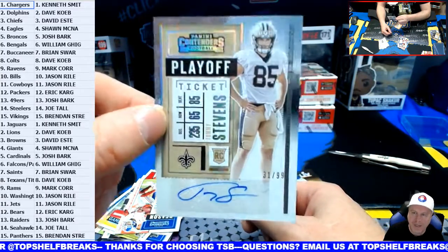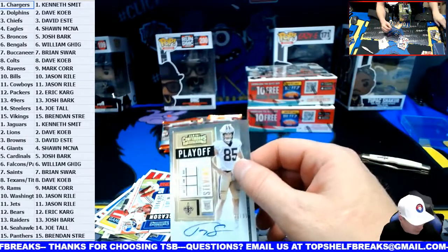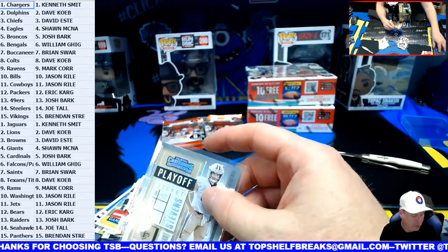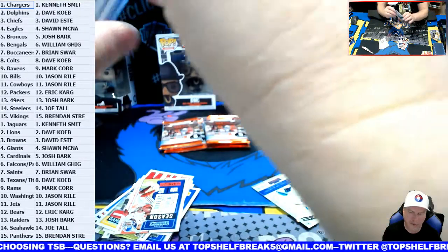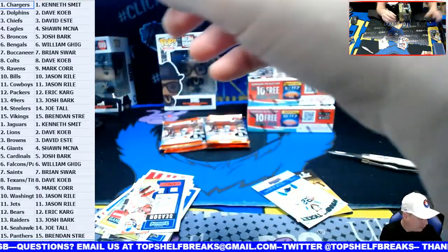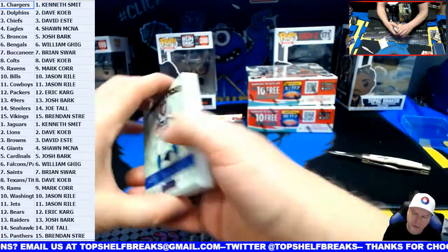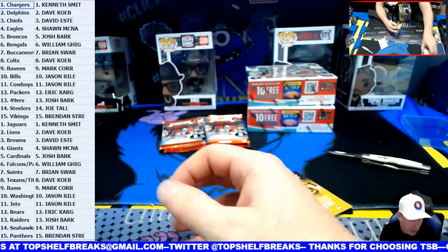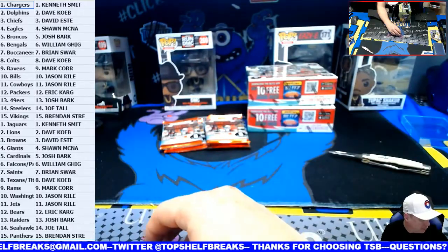Number 299. It's a playoff ticket. Tommy Stevens. Good old Tommy Stevens. Barker, do you got a nice bat display for it? I'm sure you do. If you don't, order one so that you can put it right in when it arrives.